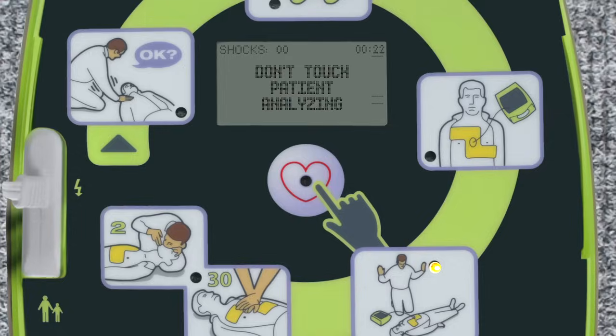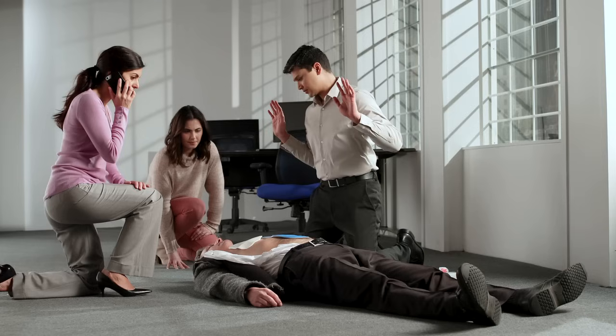Don't touch patient. Analyzing. Do not touch the patient in order to prevent interference with the heart rhythm analysis. The AED Plus analyzes the victim's heart rhythm to determine if a shock is needed. AEDs are safe and will not shock a victim with a normal heart rhythm.